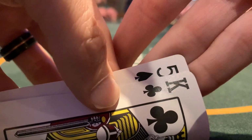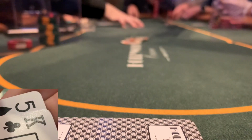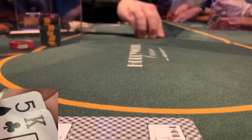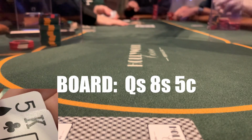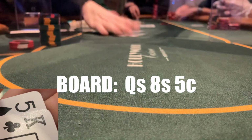I limp in with King 5 offsuit. As you can see, I kind of have the ideal seat at this table for the Play Every Hand Challenge because I can just limp in with these trash hands, and if there's any raising, it's going to be coming from the left side of me, so I don't have to call big raises with crap hands. So I limp in here with the King 5 offsuit, another multi-way limp pot, Queen 8-5, 2 spades, and Surprise Grandpa reaches for his chips and my cards hit the muck very quickly.